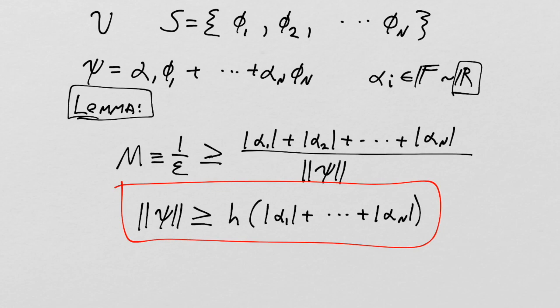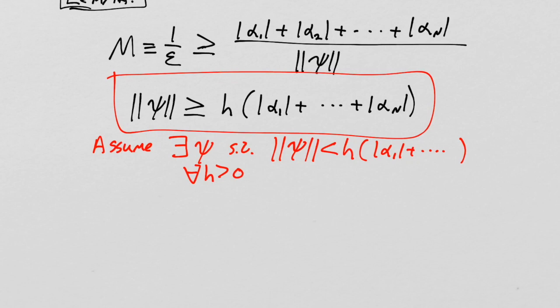And what we're going to start by doing is assuming the opposite. We're going to assume that this condition is not met. This is our assumption right here, I put it in red. We're going to assume that there exists a vector in the vector space such that the norm of that vector will be less than h multiplied by the sum of the absolute values of the vector's components, for all h greater than 0. That's the same thing as saying this h doesn't exist, where this is greater than this for some h.